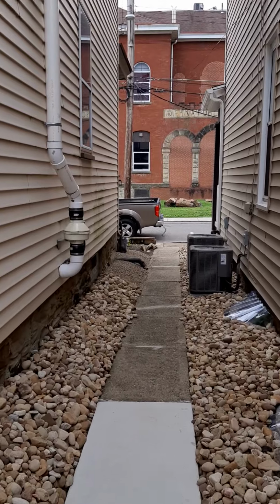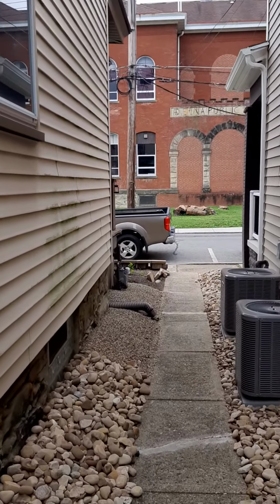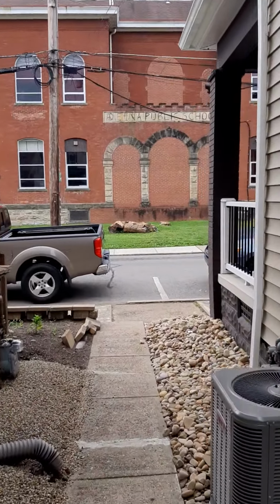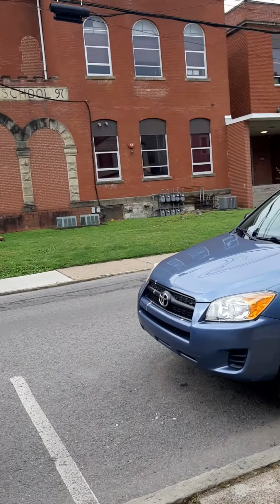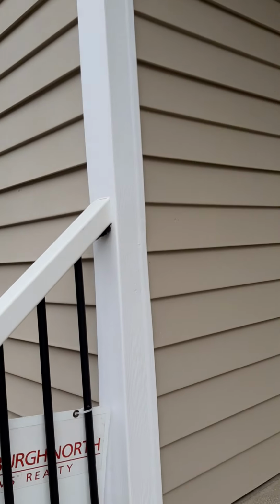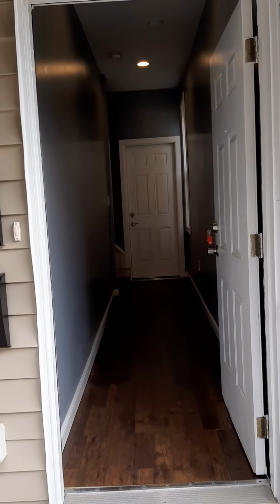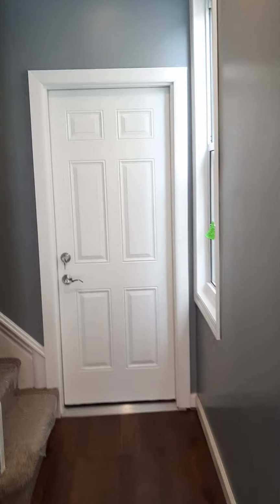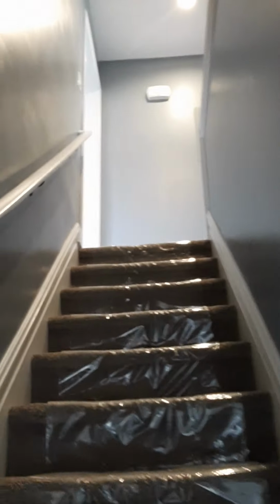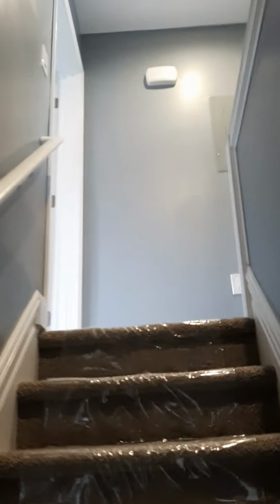Okay, let's take a walk inside and take a quick tour of this fantastic apartment. Come in the front entry, and the apartment is located upstairs, so we'll take a walk up here. Okay, let's start with the living room area.